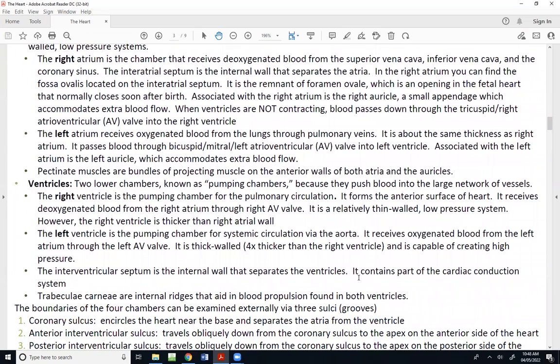Okay. Your right atrium is the chamber receiving deoxygenated blood from 3 major blood vessels: the superior and inferior vena cavas, which are what provide us with most of what we call venous return, and then the coronary sinus, which drains blood that's actually fed the heart's wall.